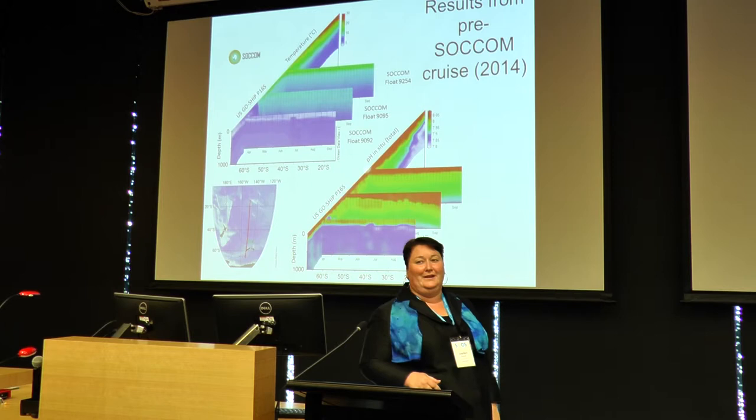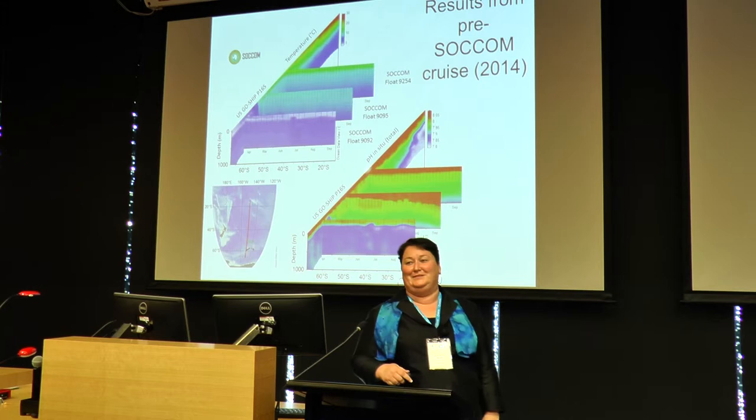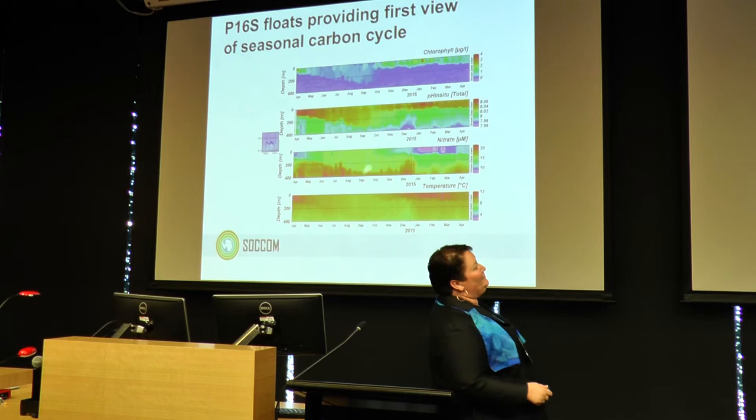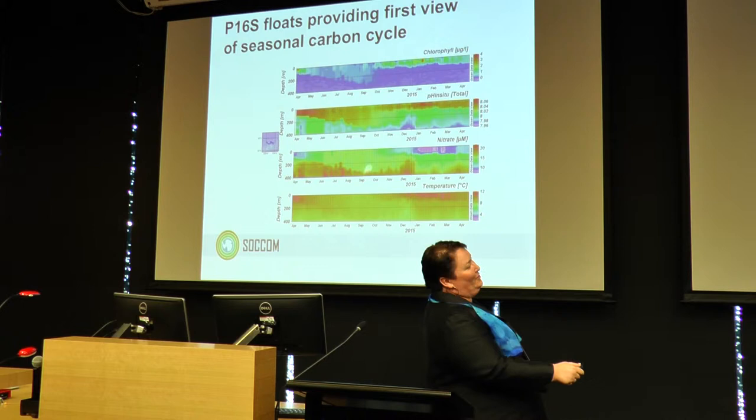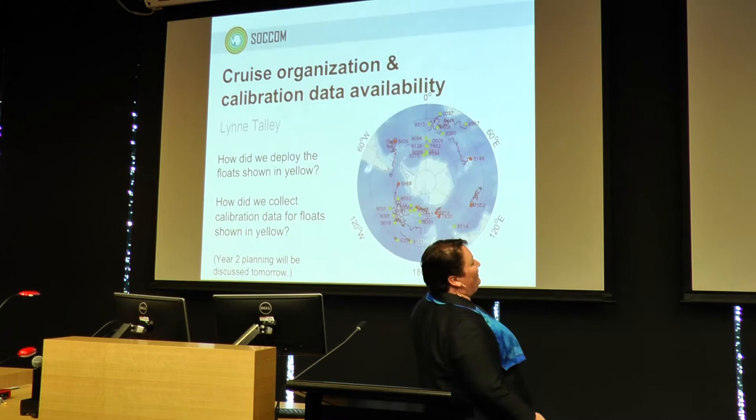And you can see down here the pH along these lines, which is fantastic. It's really unprecedented, never been done. This is extraordinary. So here are the P16 floats. We're getting the first view of the seasonal carbon cycle in the Southern Ocean. Sorry, it's very exciting. Chlorophyll, pH in situ, nitrate, and temperature along here. It's fantastic.